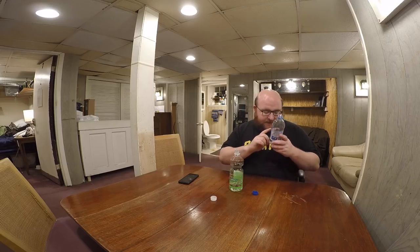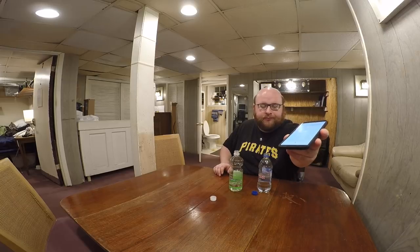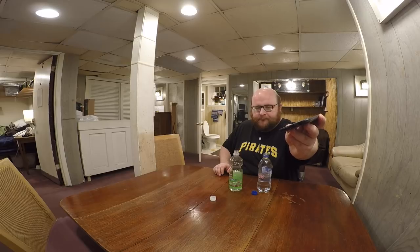This is an artesian water. What is an artesian water? According to Wikipedia, an aquifer is a geologic layer of porous and permeable materials such as sand and gravel, limestone, or sandstone, through which water flows and is stored. Okay, that's what it says for an artesian water. So there you go.